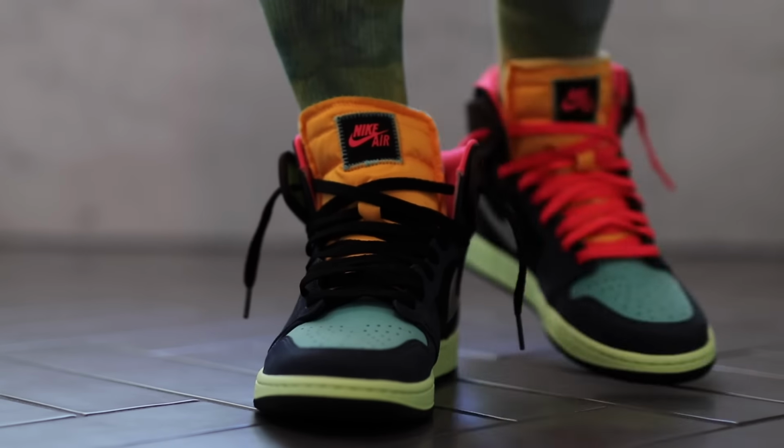I'm curious to see how those sell. But anyway, the Jordan 1 has that full rubber outsole and midsole. Because this shoe has that rubber midsole, it's a little bit firmer underfoot, but obviously more durable as well. So because of that, I would say it's a perfect fit for the fall.